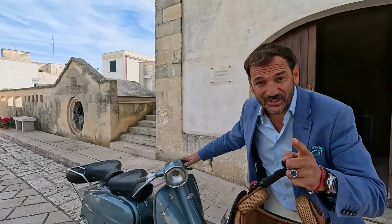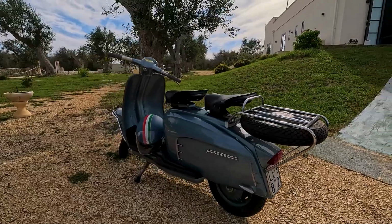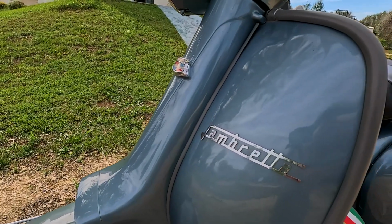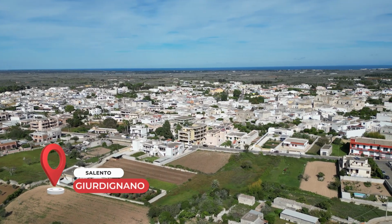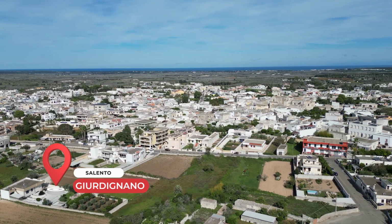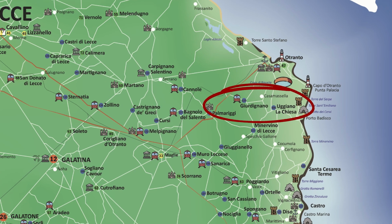I'm Davide Mengoli, and today I'll take you on a special journey with my companion, my Lambretta, coming with me. We are in the small town of Giurdignano. Yes, Giurdignano, so much history. We're right at the heel of the boot of Italy. But I'm going to take you on a special journey, and to start this special journey, I'm going to take you into a crypt that takes us back in time.